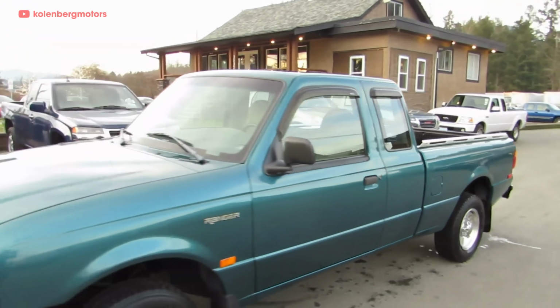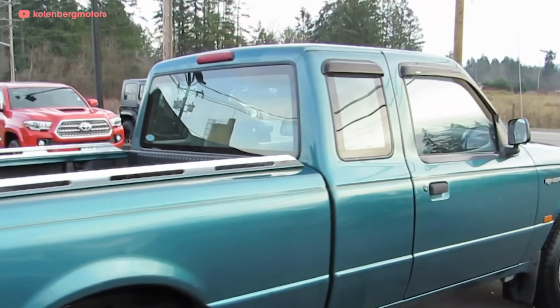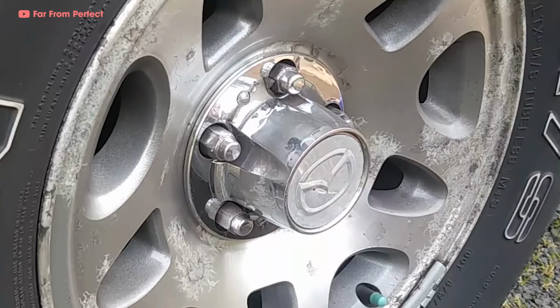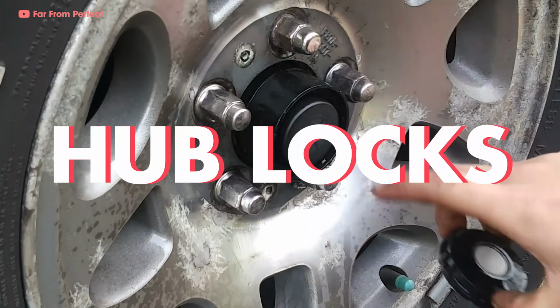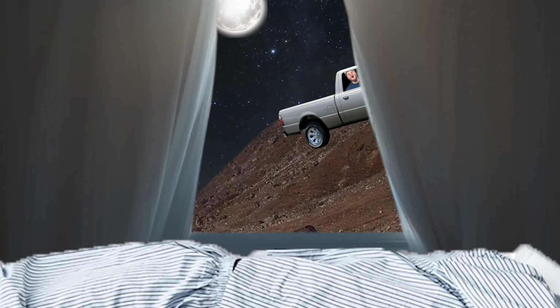The cosmetic upgrades included, yup, a new grill! Bam, bam, bam. An aluminum hood, bigger rear glass, which increased visibility. Plus, pulse vacuum hub locks. So, you could go off-roading without waking up your dad.